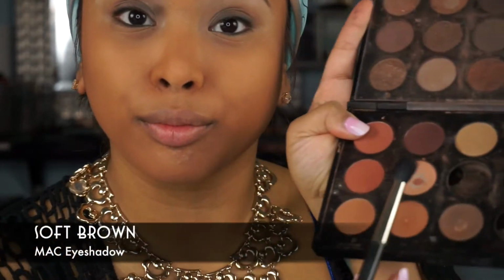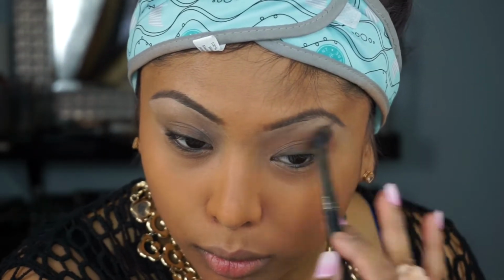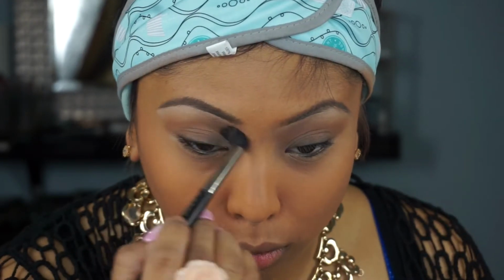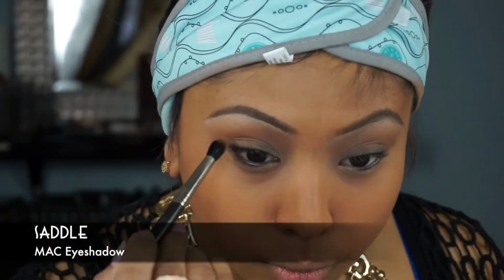Then I'm going to apply my crease color using Soft Brown and my 224 brush, applying it on both sides and then following it with the color Saddle just to add some depth to my crease. Again, applying it to both sides.